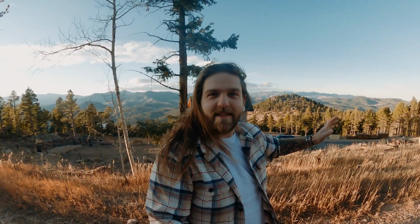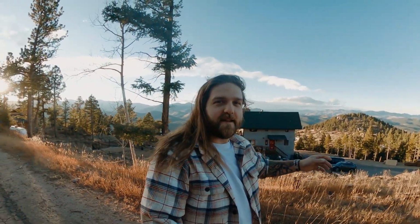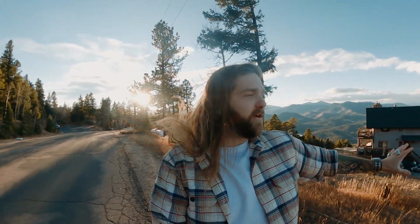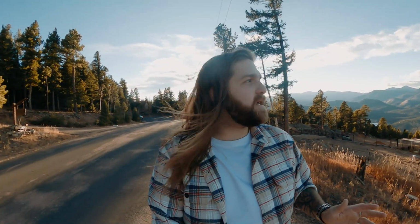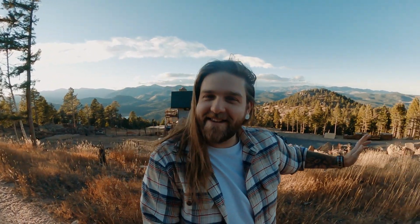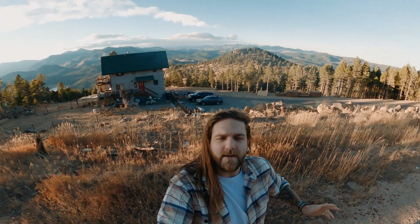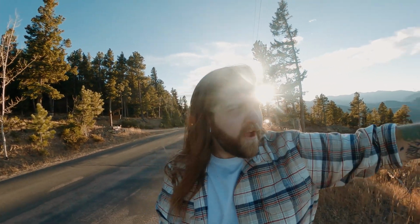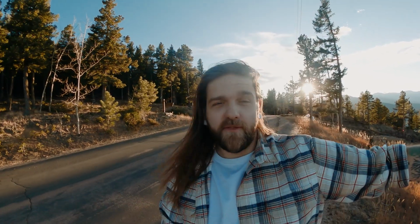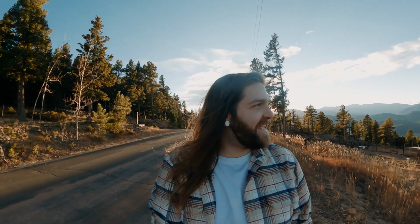Okay, y'all, check these views out. This place is crazy. This is one of many houses up here with just epic views, truly epic. It's hard to explain in video just how beautiful these views are. They're insane. There's also a house over on this peak that has the most wild setting of any house around here.